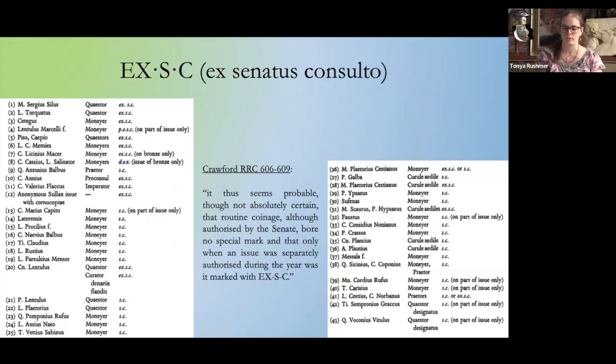Crawford notes that quite a few more appear during periods of crisis. The common explanation for them is that they are produced when coins beyond the normal amount of coinage assigned for the year need to be produced. So Crawford says they're more common in the late Republic because there are lots of crises, and so they have to mint money in an emergency response to deal with that more often. That is his argument.